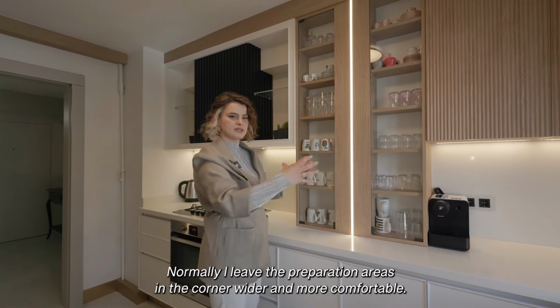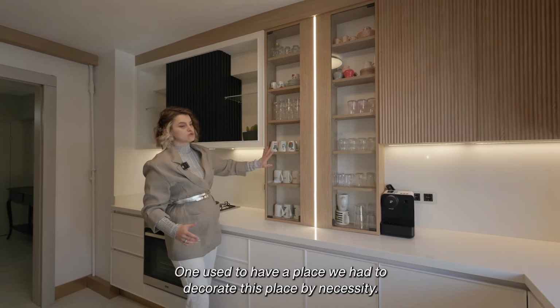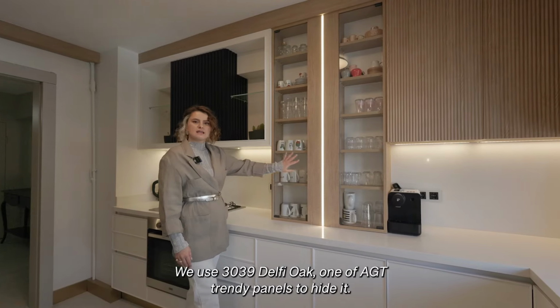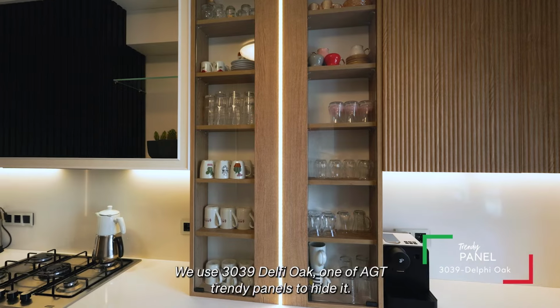Normally, I leave the preparation areas in the corner, wider and more comfortable, so one used to have a place. We had to decorate this place by necessity, with pipes in front of the carrier. There was a field they were hiding. We used 3039 Delphi Oak, one of AGT's trendy panels, to hide it.